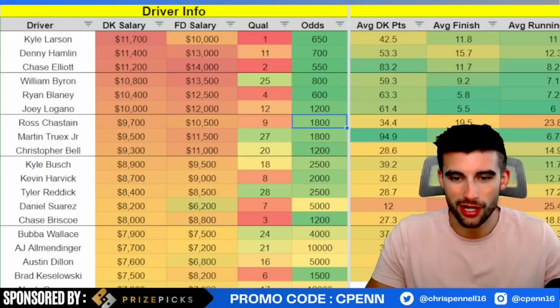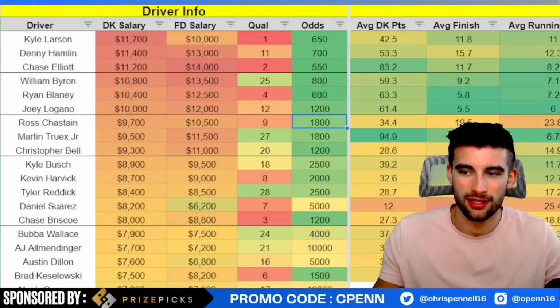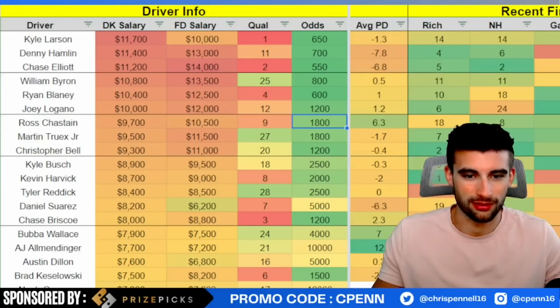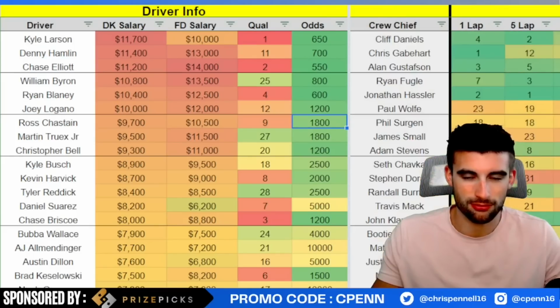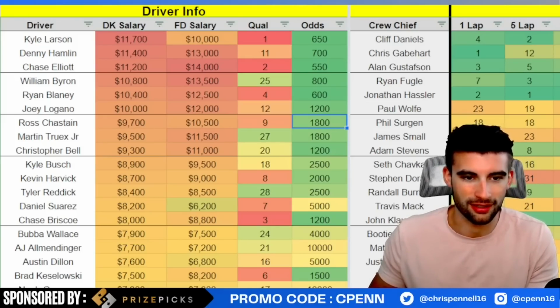He's averaging nearly 100 DraftKings points per race, 6.7 running position. He's won half the races here the past 6 races, 4 top 5s, the most dominator points. It's really tough to not want to play Truex here. And good at the short flats this year, besides Phoenix and besides Martinsville, we had an issue with Phoenix. And if you're looking at practice, though, it was pretty bad for Truex, which was the case early in the year at Martinsville. 22nd, 23rd, 22nd.